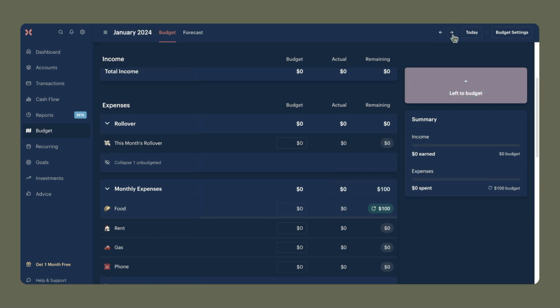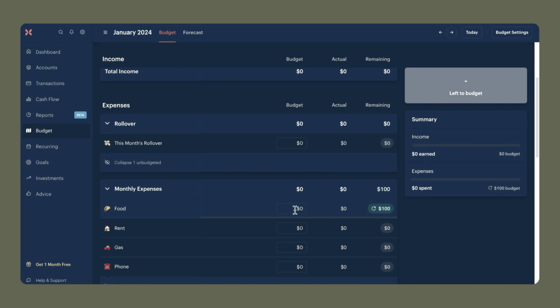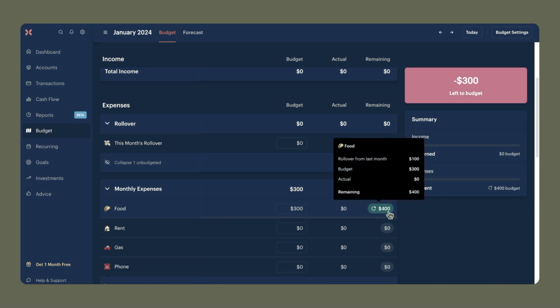But when we move forward to January, we'll see that we still have this $100, and in the pop-up window, we see rollover from last month. So this means that whatever the amount that we give our budget in the food category in January, it will add this $100 to it because it rolled over the extra money from last month. So if I change this to $300 for January, we now have $400 because it's the $300 that we assigned to it this month, and then it adds the $100 that we rolled over from last month, and that gives us a total of $400.